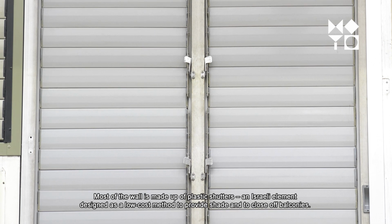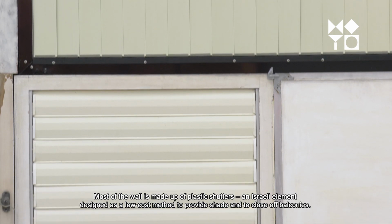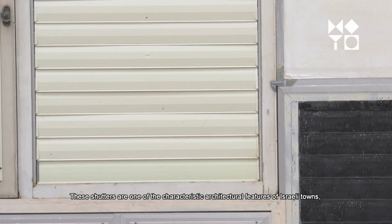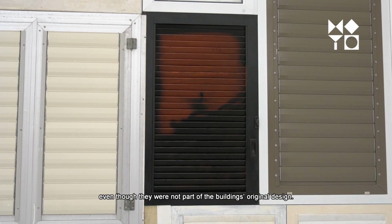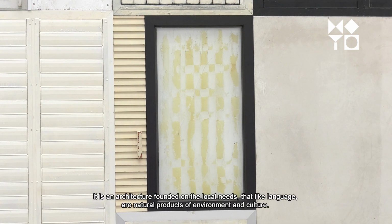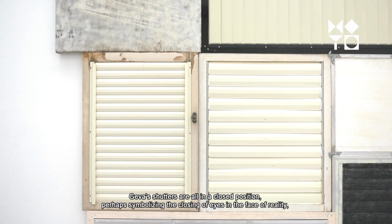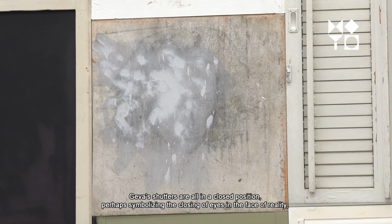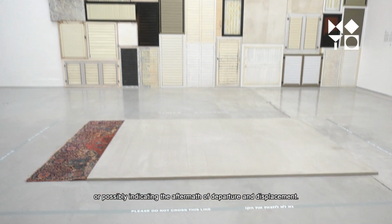Most of the wall is made up of plastic shutters, an Israeli element designed as a low-cost method to provide shade and to close off balconies. These shutters are one of the characteristic architectural features of Israeli towns, even though they were not part of the building's original design. It is an architecture founded on local needs that, like language, are natural products of environment and culture. Geva's shutters are all in a closed position, perhaps symbolizing the closing of eyes in the face of reality, or possibly indicating the aftermath of departure and displacement.